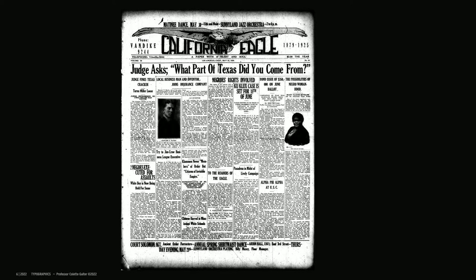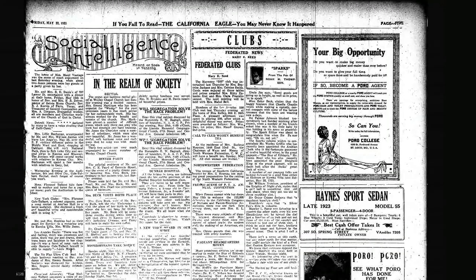Note the articles about Black fraternity events and social life next to articles about the Klan and racial assaults. Covering social life was an important part of Black newspapers in a segregated society. The tagline on top reads, "If you fail to read the California Eagle, you may never know it happened."